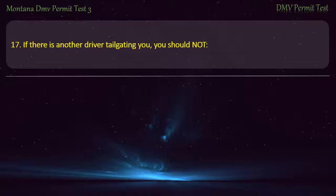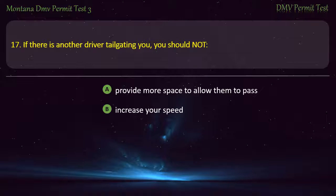Question 17. If there is another driver tailgating you, you should not provide more space to allow them to pass. Increase your speed. Move to the right lane. Reduce your speed. Answer. Increase your speed.